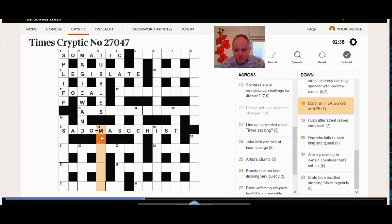Now, this clue, 18 down, this is worth looking at. Marshall in LA worked with 25. Well, that almost certainly is going to mean that I'm going to need to check 25 across. And indeed, I might even need to solve it. 25 across is 5 letters. So if we work its letters with LA, we should get something defined by Marshall.